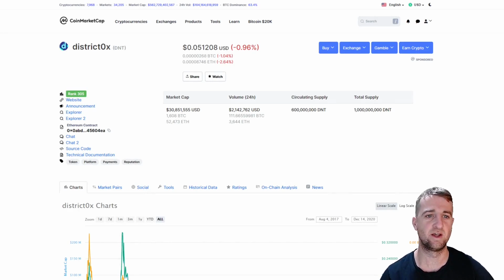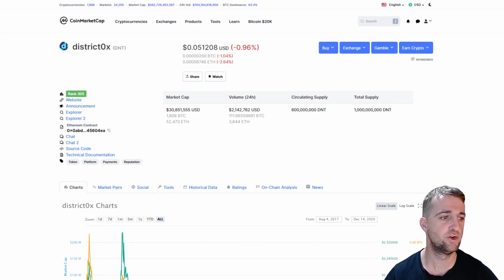District0x, which is ticker DNT, is currently ranked 305 out of all cryptocurrencies that we have listed on CoinMarketCap. Today we have a token price of $0.051192 US, and that is equivalent to around 5 cents. We are slightly down on today's trading, but it's been a good few days.